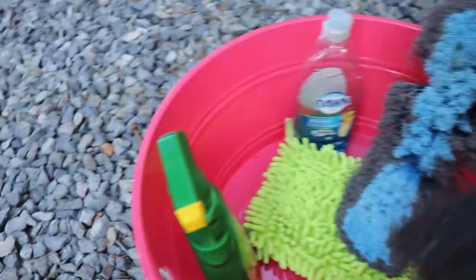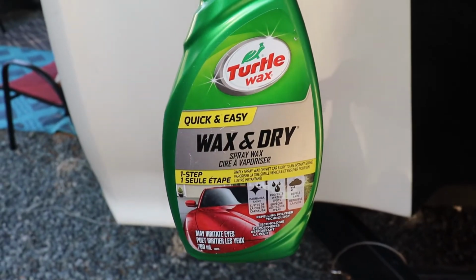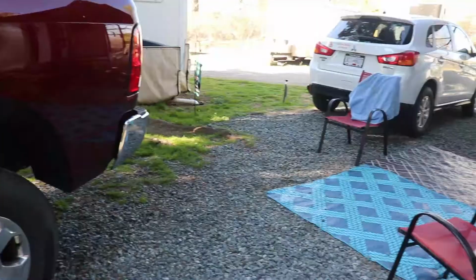And then we had talked about waxing the trailer, and we use this on the truck as well. That's what we used to wax the trailer, and it worked quite nice, I think. Wax on, wax off, basically. It's what it came down to. Okay, I'm going to turn the camera over to Brent, and he's going to record some of the process.